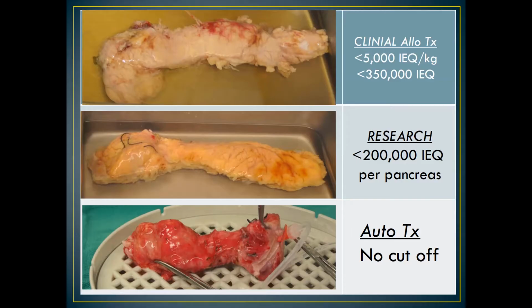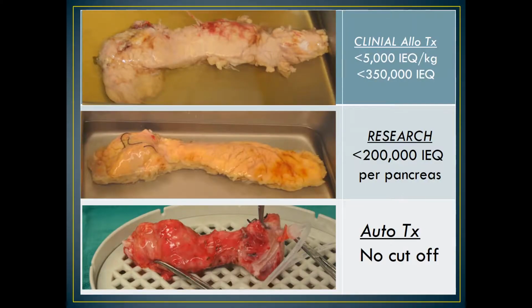Then the other problem is there is no clear cutoff for islet isolation success in the case of chronic pancreatitis pancreas for our islet allo-transplantation. For example, in clinical allo-transplantation, there is a clear definition of islet isolation success. If we get less than 350,000 islet equivalents, which won't be sufficient to transplant 5,000 islet equivalents per kilogram body weight, that is the product release criteria. So then I can clearly say, if I don't achieve this number, it's a failed isolation.